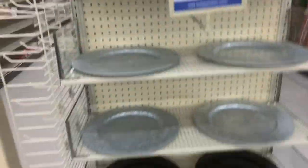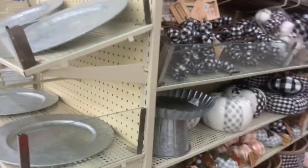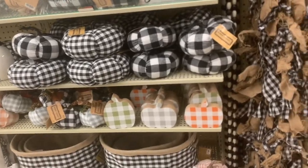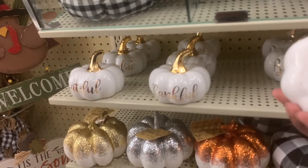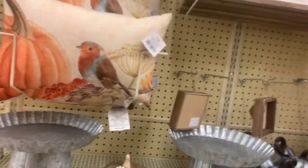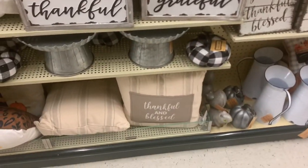And they got ball chargers this time. They're getting that station ready. Okay. Then they have, getting this ready for the fall. Pumpkins and all that. Look at these pumpkins, they're pretty. $5.99. The pillows: gather, harvest, blessed. Oh, that is nice. Getting everything ready for the fall. Look at that pillow, thankful and blessed.